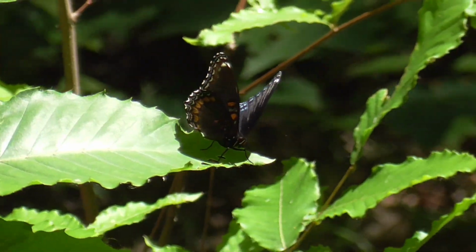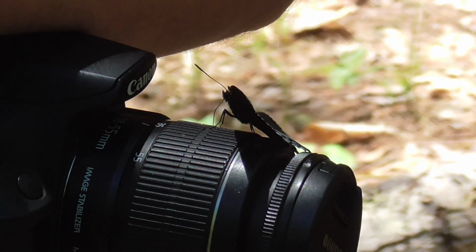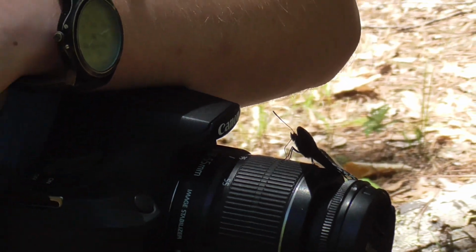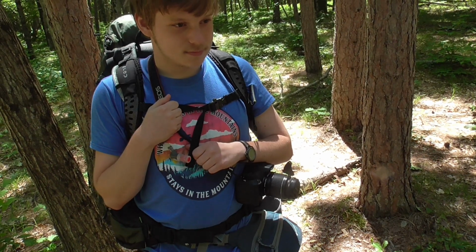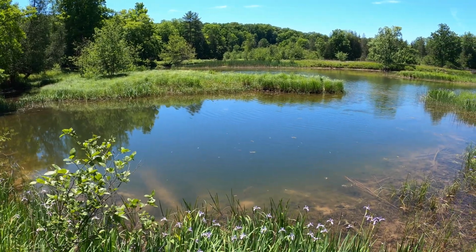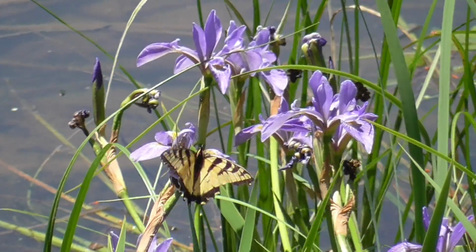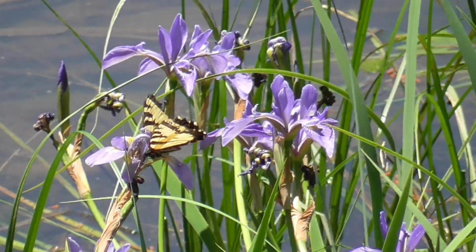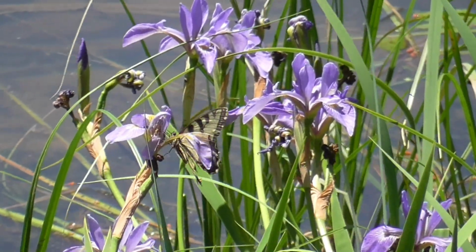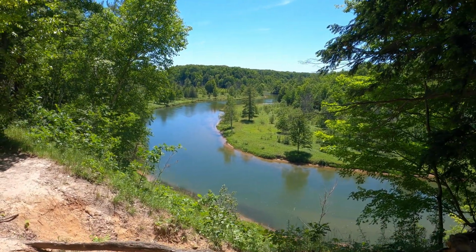If I'm reading the map right, we've only got maybe 4 miles till we're back to the car. And it's only 1 in the afternoon. Wow. The views just do not end in this place.